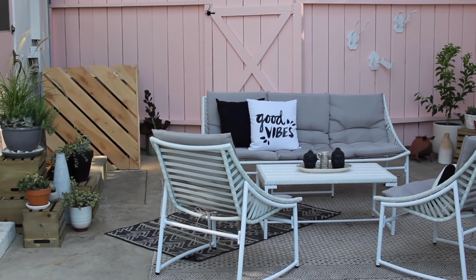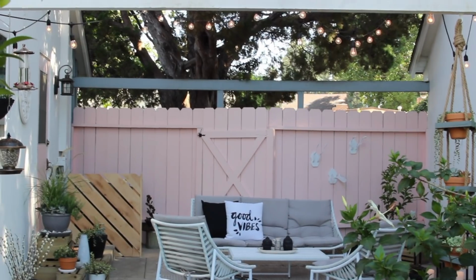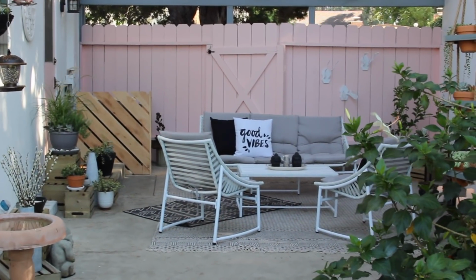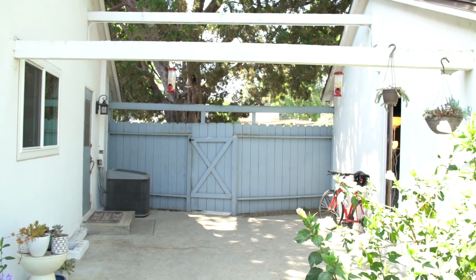I did DIY that AC unit cover in the back left. I'm happy to make a video about it if you guys want to see it. Before you guys come at me in the comments, the beam is blue because it's on the exterior of her house, which they will be painting in the future, but I didn't want to touch it with the pink right now.